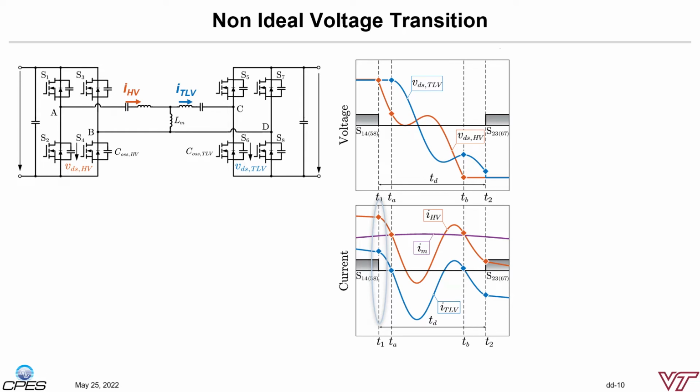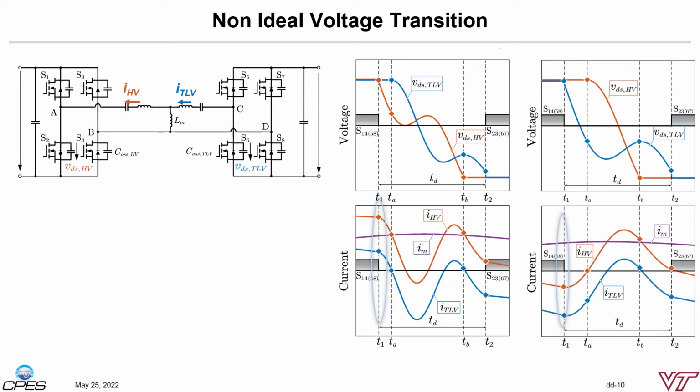However, at that moment, because the right-hand side current is flowing into the phase leg, the device will be clamped by the anti-parallel body diodes and cannot start the voltage transition process. Then dead time losses are created on that phase leg until the right-hand side current flips the direction at the T_A moment. Then let me show you another example.